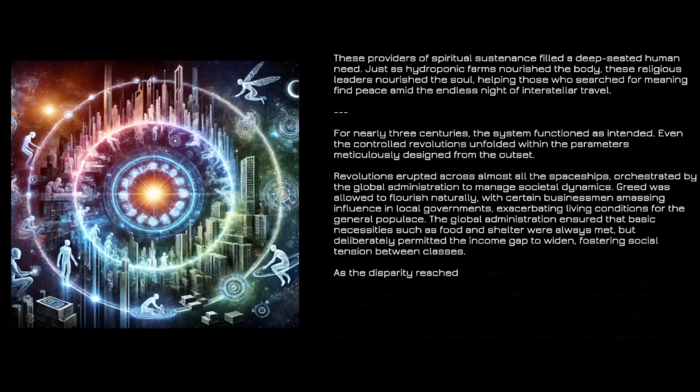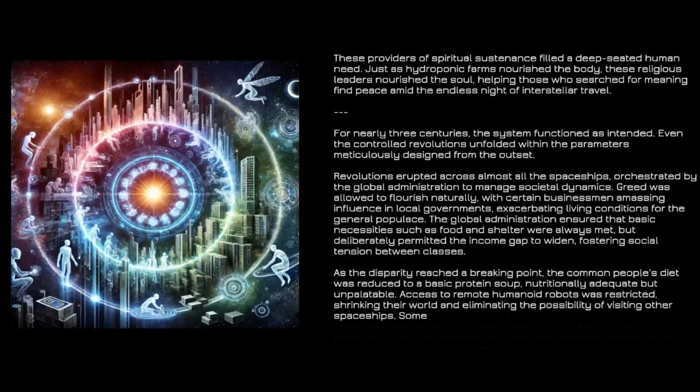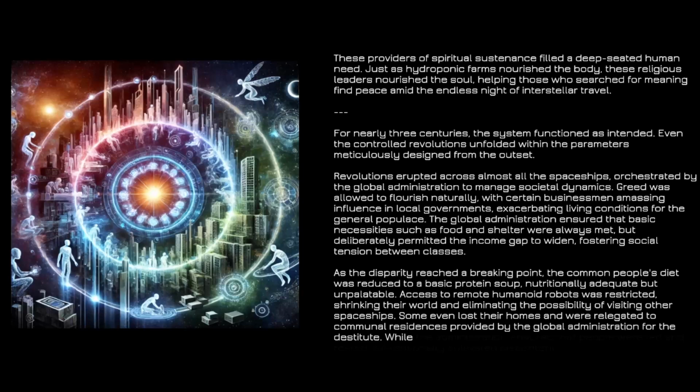As the disparity reached a breaking point, the common people's diet was reduced to a basic protein soup, nutritionally adequate but unpalatable. Access to remote humanoid robots was restricted, shrinking their world and eliminating the possibility of visiting other spaceships. Some even lost their homes and were relegated to communal residences provided by the global administration for the destitute. While the administration ensured that people were fed and rested, it intentionally cultivated discontent.